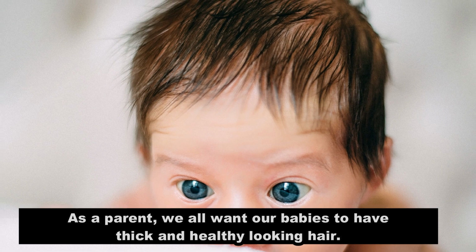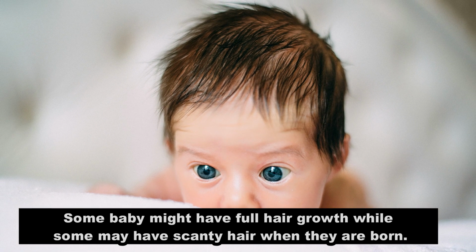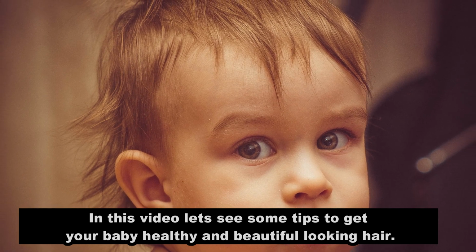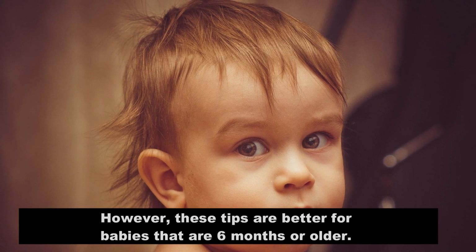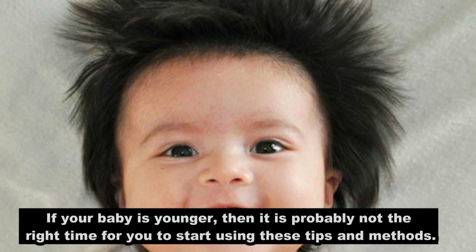As a parent, we all want our babies to have thick and healthy looking hair. Some babies might have full hair growth while some may have scanty hair when they are born. In this video, let's see some tips to get your baby healthy and beautiful looking hair. However, these tips are better for babies that are 6 months or older. If your baby is younger, then this is probably not the right time for you to start using these tips and methods.